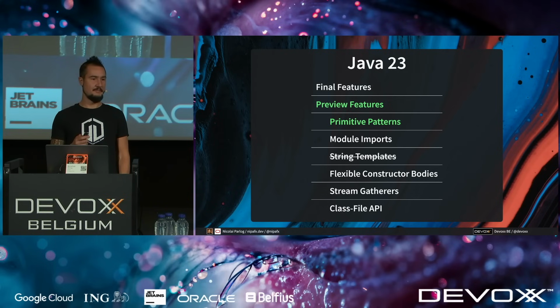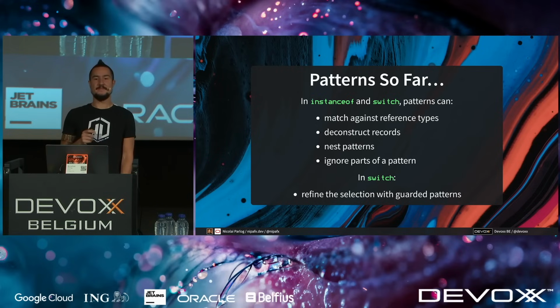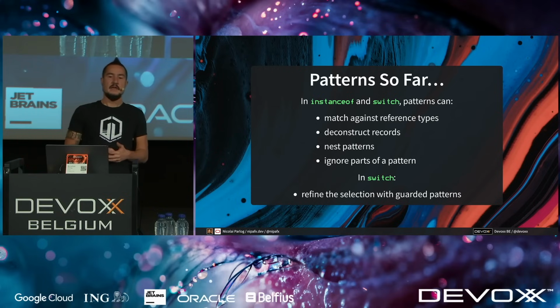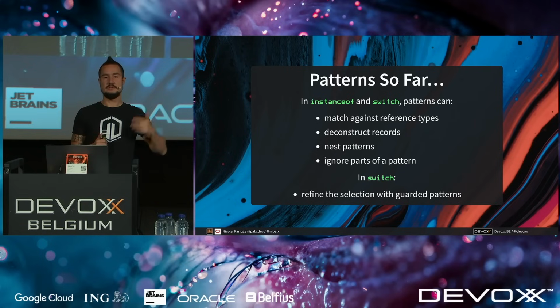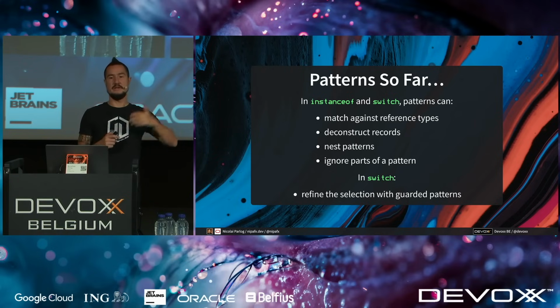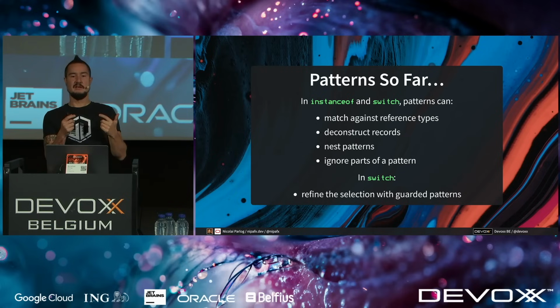Let's talk about primitive patterns, which again, we have the author of here, so that's great if any questions. I'm going to recap a little bit of instanceof and type patterns and switch, and then we're going to fold in the primitive patterns. So if you use a pattern, these are some of the things you can do with them. If you have an instanceof or a switch, you can match against a specific reference type. You can ask, is this variable that I have here an instance of string or an instance of user? If user is a record, like first name and last name, you can deconstruct the record. You can nest patterns.